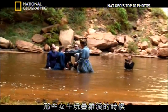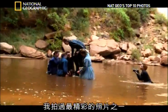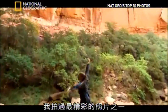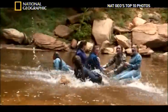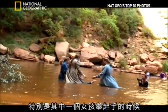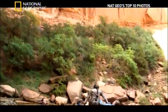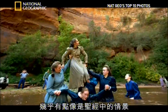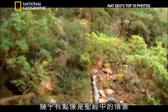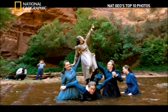When these girls started piling on top of each other and doing this pyramid, I definitely knew this was going to be some of the best pictures I had taken. And particularly when the one girl was reaching up, it just kind of had almost like a biblical reference. You don't really know what she's reaching for.